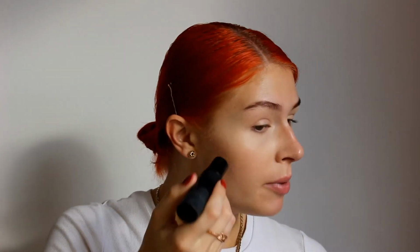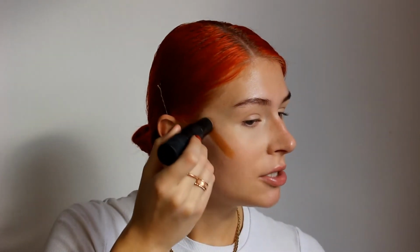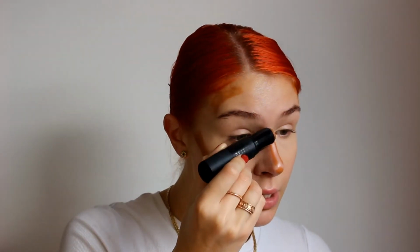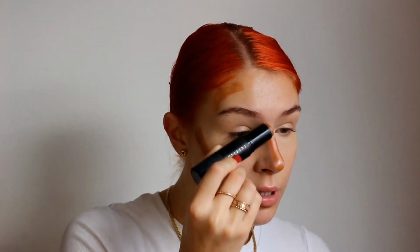Okay, so sticking to cream products. This is the She Glam Contour Stick in the shade Mocha. I'm just going to pop that super high on my cheekbones, not going overboard. This product goes a long way, so you don't really need that much. And then I'm going to pop it in my temples and towards the sides of my forehead, under my lip, nose, taking that all the way up to the brow.